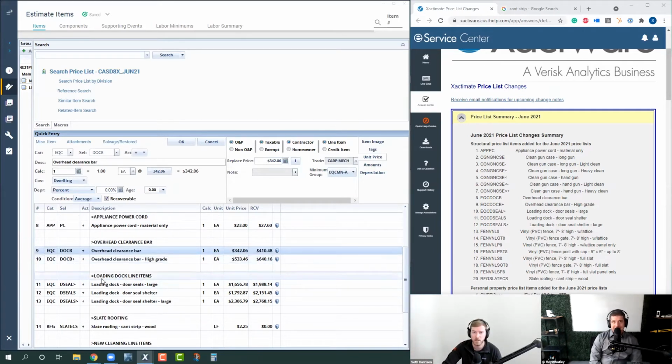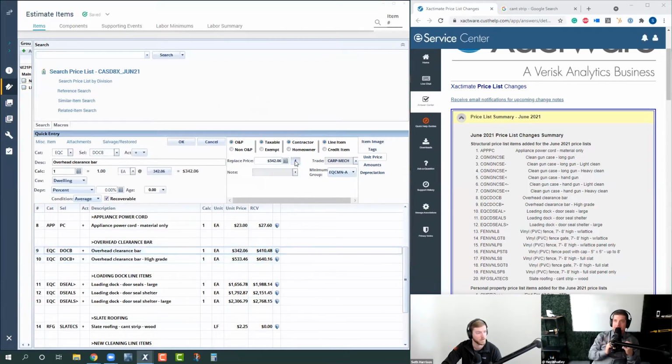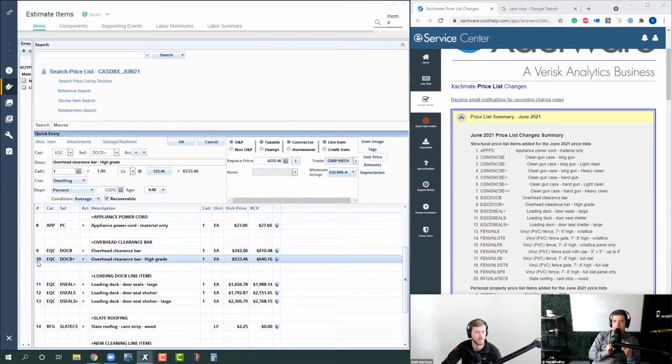Any thoughts, any context? What's the difference between like a high grade one and a standard grade one? This is like under a parking garage, I knew you guys were gonna ask this. Maybe the diameter. Oh, they got it. It includes built-in warning sirens and flashing lights that activate when the barrier is bumped. Okay, well, that's the answer. Done. Okay, nice. So yeah, that's the difference.